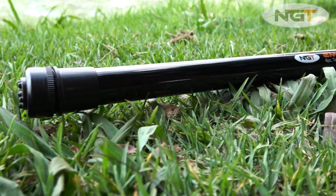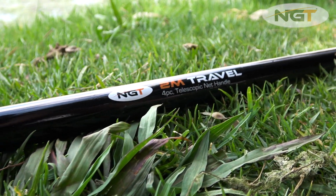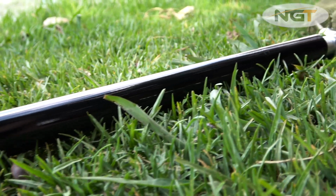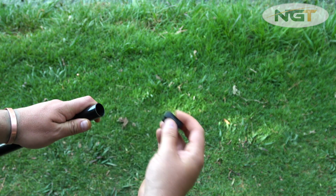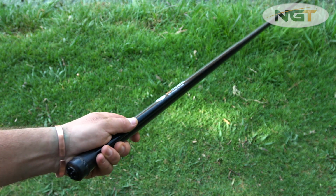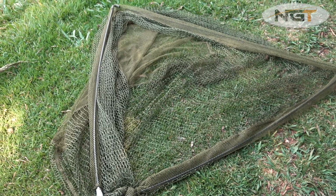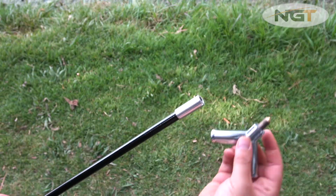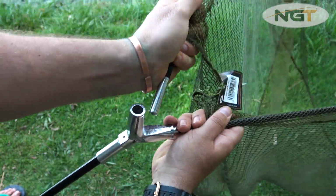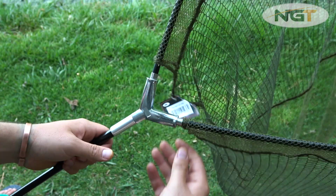The next piece is the NGT 2 meter travel telescopic net handle. This net handle is fantastic because it is super compact and really easy to set up. All you do is take off the rubber stopper, angle the handle down, and it does the rest. It is super lightweight and makes a great pair with the last piece of the budget kit. The last piece is the NGT 42-inch Specimen landing net. It screws into the travel net handle, and then all you do is place the net beams into the bracket. This net's construction and size is designed to gently net big fish.